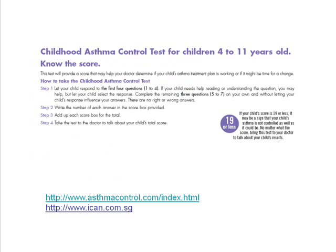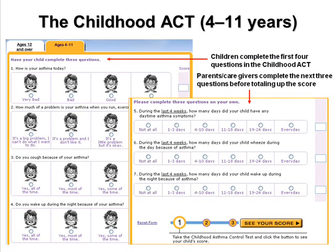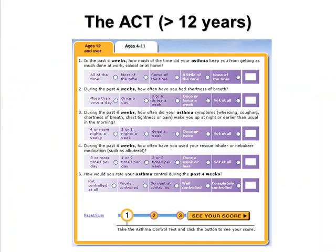So this is the example. The ACT is available online as well at asthmacontrol.com and also at our ICANN website, icann.com.sg. You can also access the same ACT. So this is the ACT for 4 to 11-year-old kids. The first 4 questions are completed by the child, and the next 3 questions are completed by the parents, with an aggregate score maximum of 27, and we use a cutoff of 19 again. And this is the ACT for the older children more than 12 years of age, completed by the patient themselves, just 5 simple questions. Very easy to use.